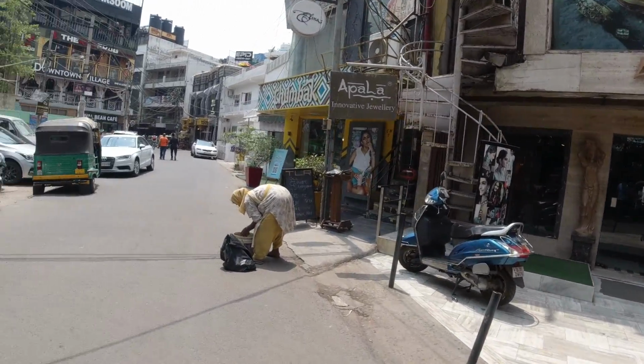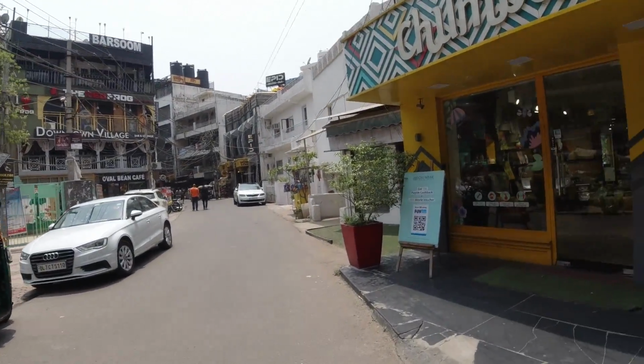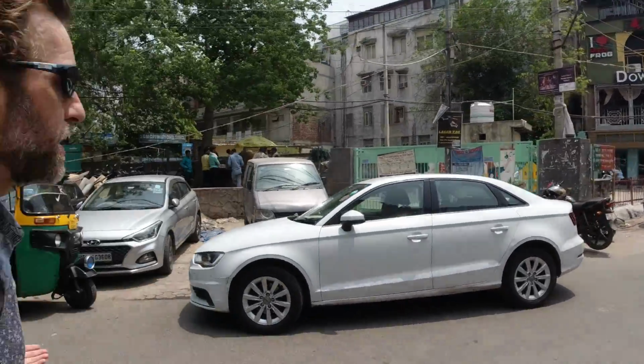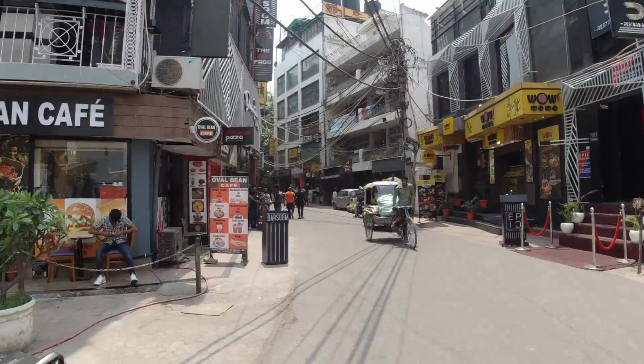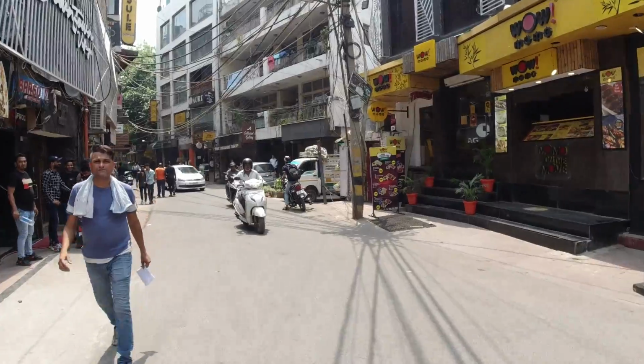Innovative jewelry. Downtown village bar and lounge. Which reminds me, I haven't had a beer in 2 weeks. So maybe I'll find a nice place to grab one at some point today. No beer available really in the areas where I was. Rishikesh is a holy town, so it's not available there.